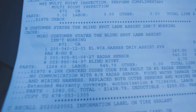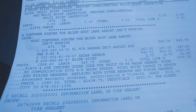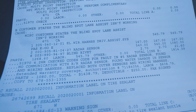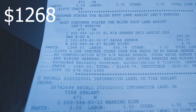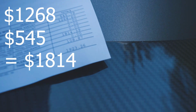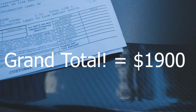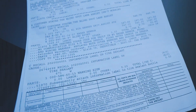So if we go down here, you can see where they said I stated that the blind spot lane assist wasn't working, which it wasn't. They finally found the issue, which was the wire harness for the driving assist system, the radar sensor, and the blind rivet. Total parts was $1,268, labor $545, and then for the whole line was $1,800. Then if you go down to the total with taxes, it was around $1,900, which is a lot of money to be spending on a fix which could have been avoided technically, which is what I'm going to go over now.